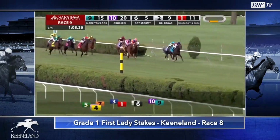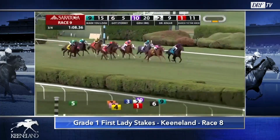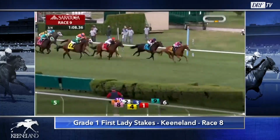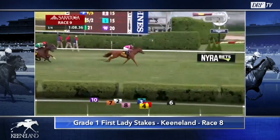She's going to alter course off the rail right now. She's going to split horses. She'll be in a little bit tight. And as usual, she ran a good race. Remember, Got Stormy won this race, another mare. But these are some decent males that Uni is in against, and she runs every time. And if the pace is fast, she's running late.